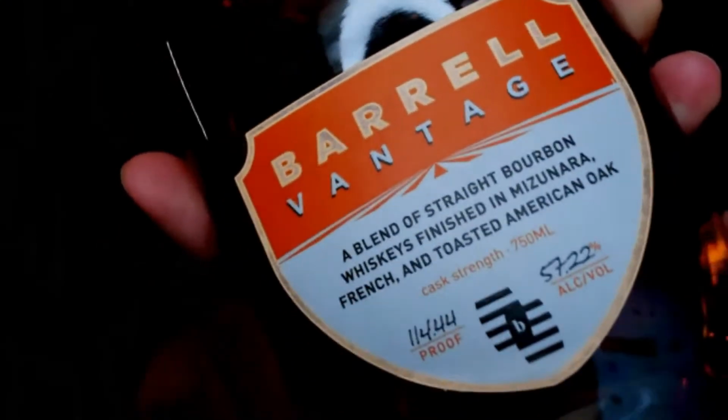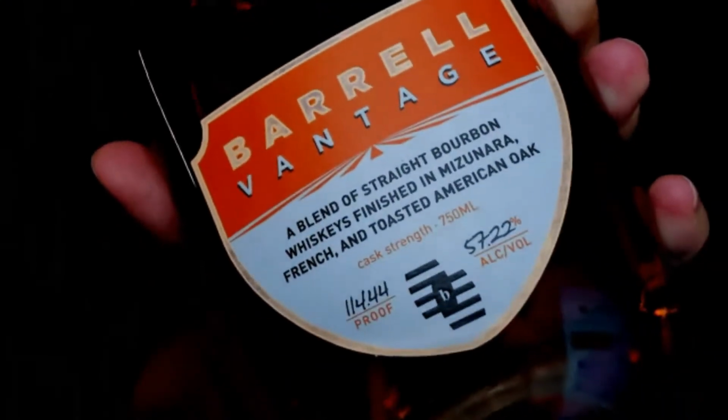So this one is a blend of straight bourbon whiskeys finished in Mizunara, French, and toasted American oak casks. This one comes in at 114.44 proof and is distilled in Indiana, Tennessee, and Kentucky. So, a lot of similarities between these, but also some very big differences. We're going to see not only which one I like best, but also if I can actually figure out which one's which. I claim to have a good palate, but we'll find out blind.